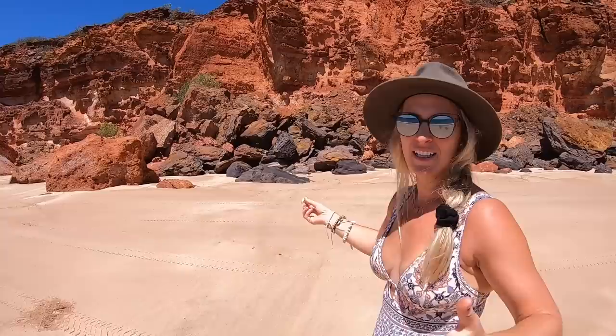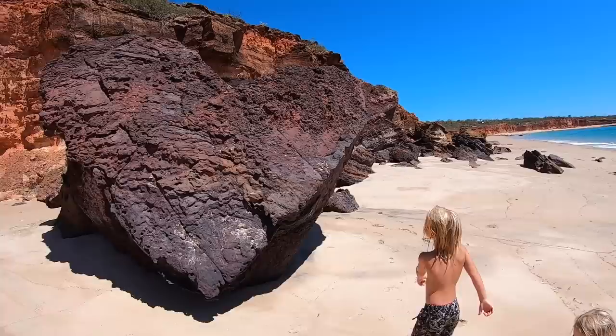So I'm just going to head down. I just want to get a little photo with the kids, much to their disgust. But anyway, here it is. Look at that. It actually looks like a giant love heart. That's pretty cool. It is, eh?